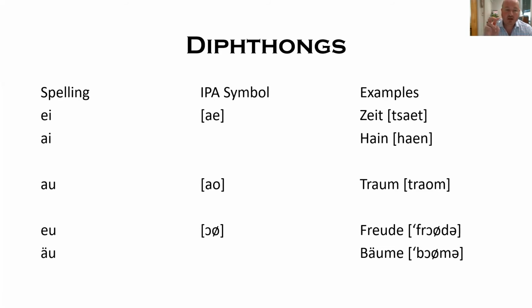EU or Ä-U spelling gives us this open O sound and then U. Freude. If I go really slowly. Boy. That's that U sound: Bäume, Freude, but with a nice open R sound. Freude, Bäume. So I'll just say all of the diphthongs again. Zeit, ein, Raum, Freude, Bäume, Freude, Bäume.